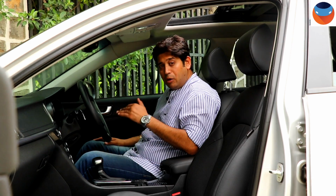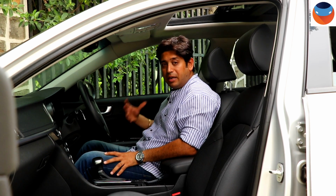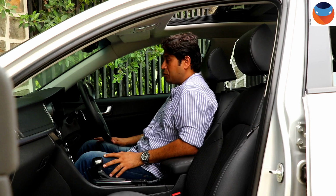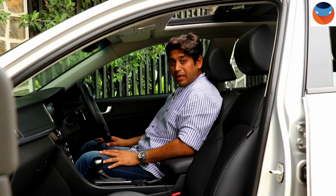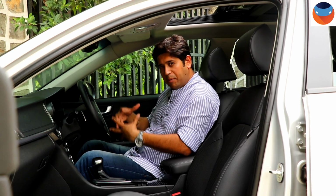And in spite of being a low-slung sedan, the airiness and the visibility do not take a hit, and that is because of the huge glass area, including the sunroof. So be it a short driver or a tall person like me, you do feel at home in the Optima and you do not feel hammered in.